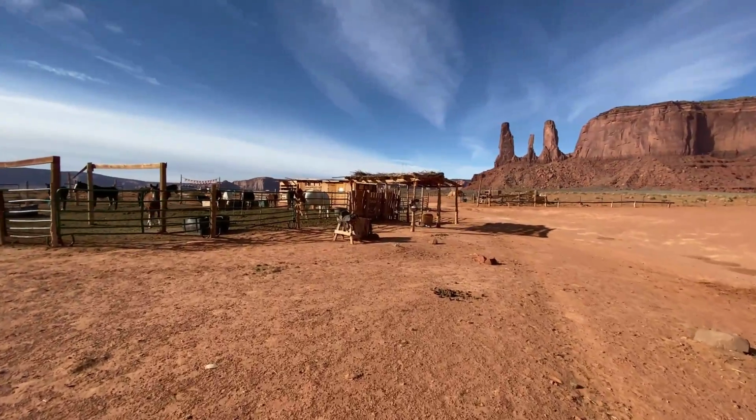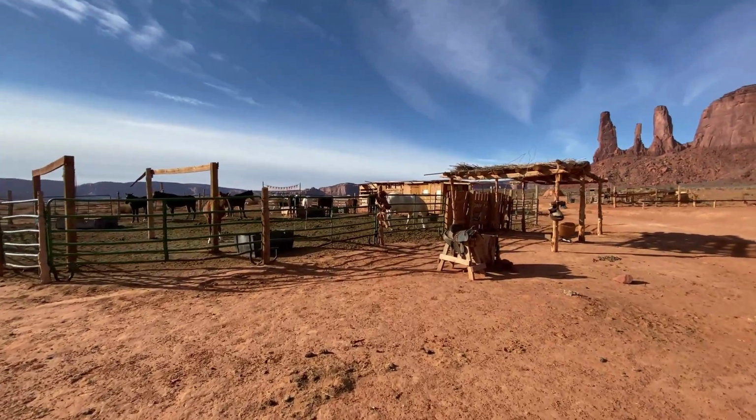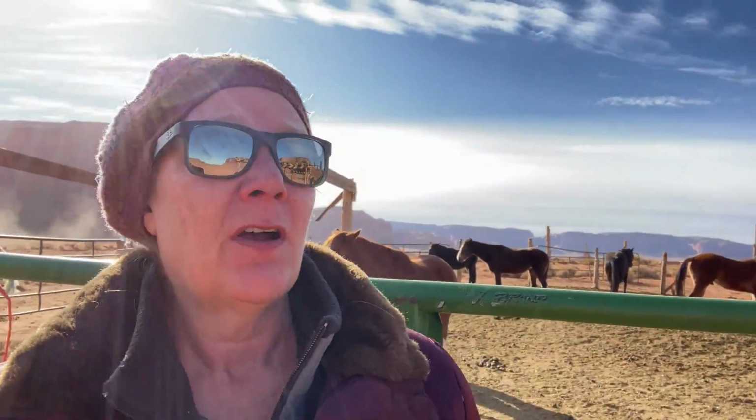Here we are. This is very close to John Ford's Point, and you can have your picture taken on a horse at John Ford's Point. So yes, this is the little stable by John Ford's Point. And so the fellow that got here before us, he said that he called the phone number and they said about 30 minute wait. And so we are going to decide what to do, but it sure would be fun.